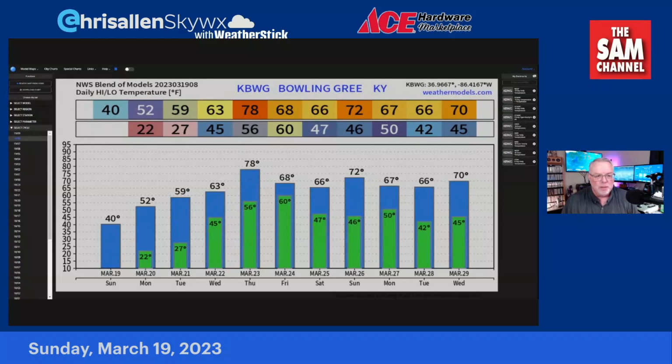Okay, here's the model blender for the next 10 days. And you can see that we're going to go from very cold to very warm in a short amount of time. Tonight and tomorrow night, we're still going to be below freezing. So do not set out any plants just yet. We still have a couple more nights to go before you're in the safe zone. But as you can see, once we get into Tuesday and beyond, no more freezing temperatures. And maybe we can just go right on into spring and not have to worry about any more of those.